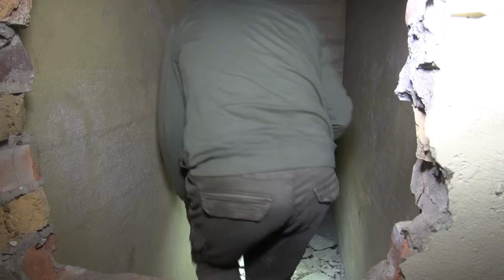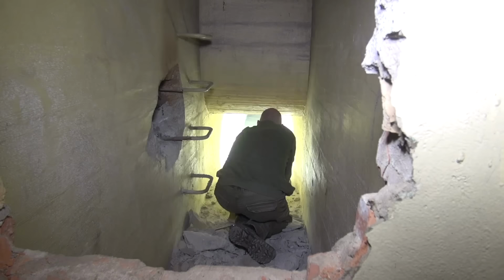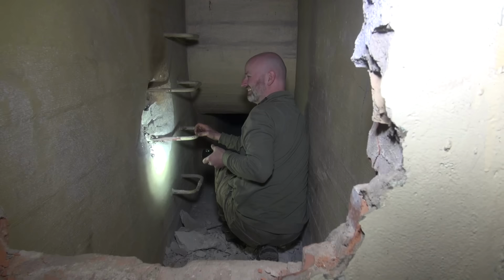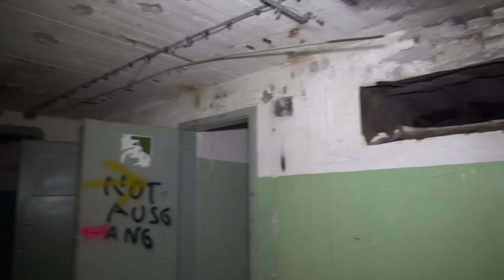Wow, this is long. Longer, I didn't even see the end. So if I go down to the other end and shine the light... Yes! Should I try? That's a nice game. Here's nothing, and here... huge ventilation pipes that are connected to each other here. Clearly those two pipes are connected. There's another one.